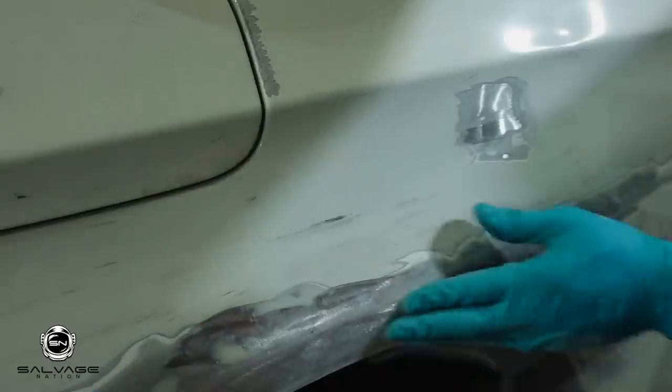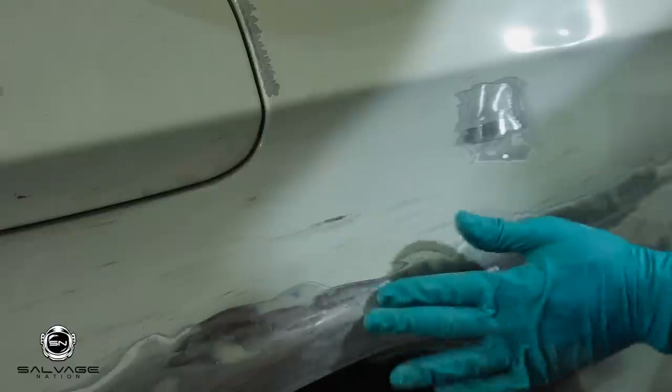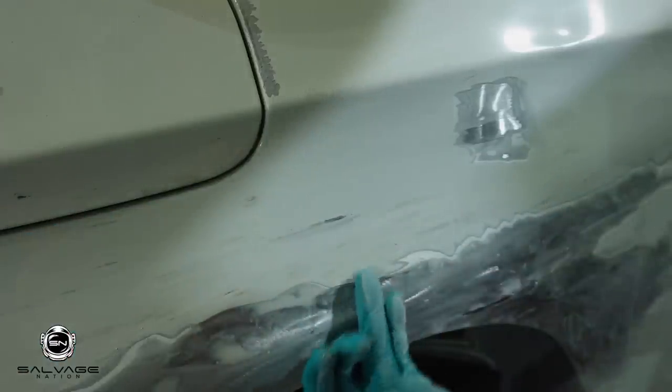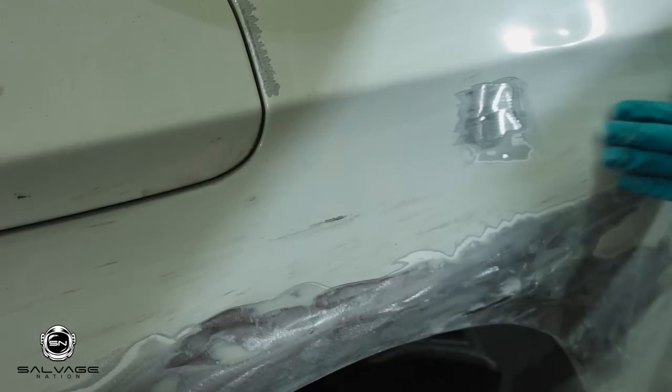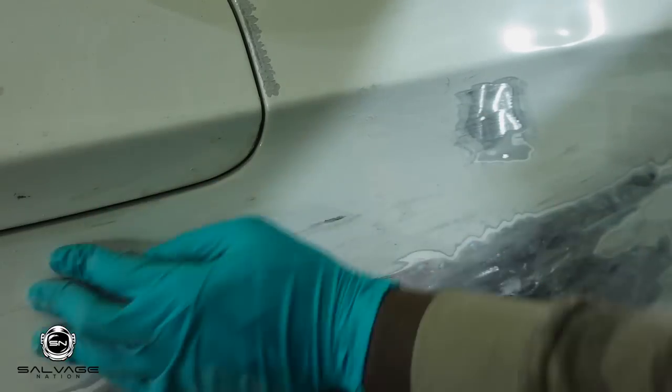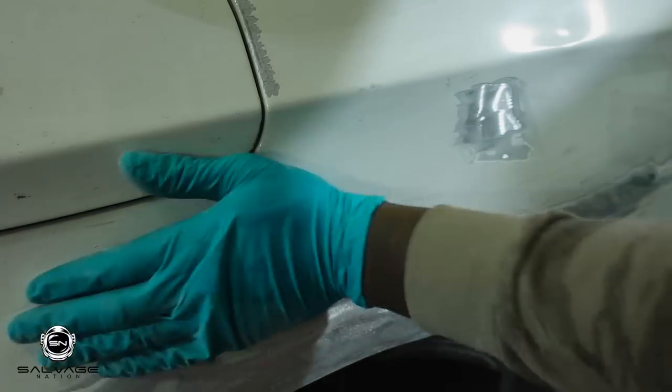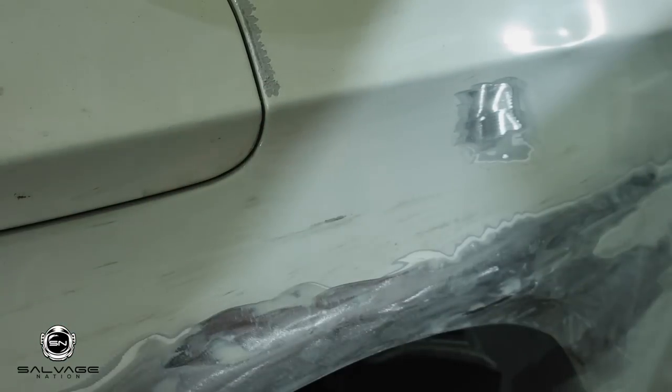I don't know if that's the damage that was caused in this accident or if it was before, but I can feel it. It's very ripply like that. And as you can see, there's a bit of a ridge right there. So that tells me there's a lot of body filler. I'm gonna wait until Akil comes and we're gonna speak, and I'll see what he thinks, if we should sand it all off or if we should just leave it. I'm not sure, but we're gonna continue bodyworking this panel.